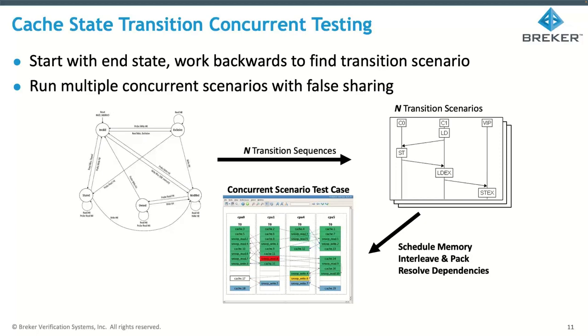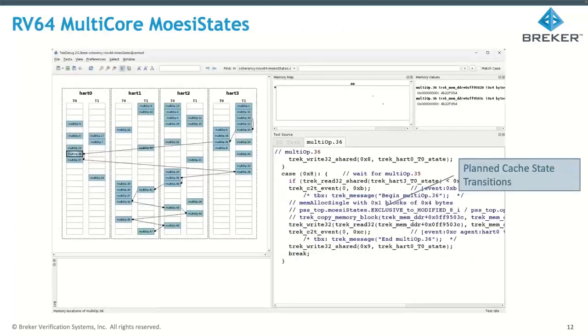And here's a real version of this on a RISC-V environment. Hart, by the way, is a hardware RISC-V thread. And this is how we can execute multiple threads all concurrently at the same time on RISC-V. So what you see here is a whole range of cache lines all being executed all at the same time using the MOESI states protocol. We can generally create very, very complex and very sort of bug-tracking types of situations and scenarios with this kind of mechanism.